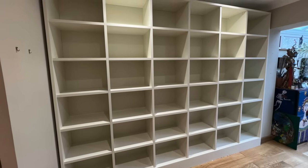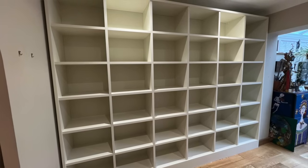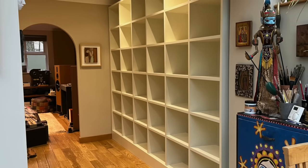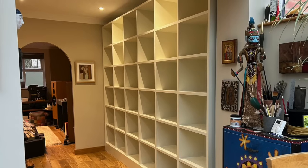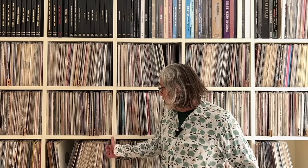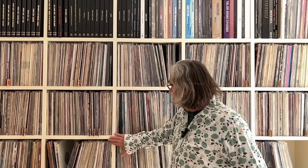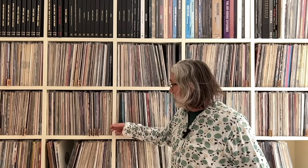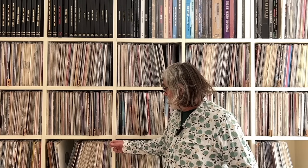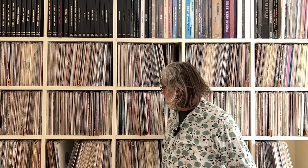And I think you can see here, if we just look at the overall finished thing, it looks incredibly smart. It really fits the space beautifully. And whilst it cost a lot more than Kallax, it definitely didn't cost a lot more than other more bespoke furniture options. The build quality, the fit and finish and precision of this, the solidity of it is absolutely second to none. And I think it's the absolute perfect solution for my situation.